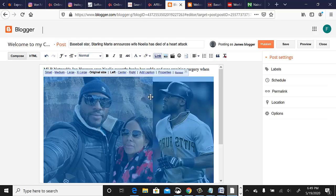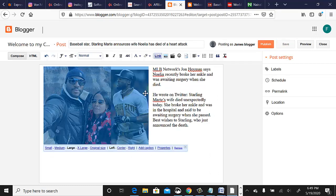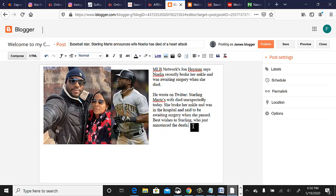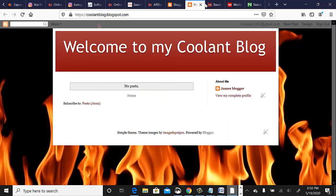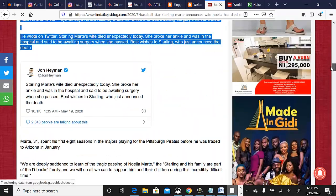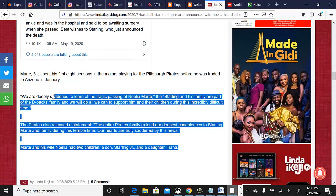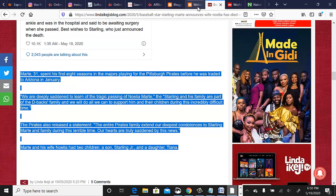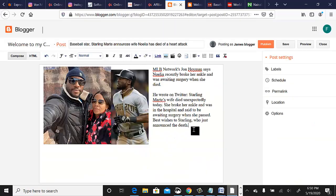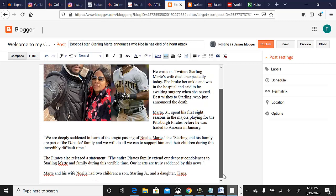Now you can make this image small. Resize it, make it large. And make the image small. Okay? Then come back to Linda Ikeji. Get more content from here. Get more content from here and move it. Okay, this is more content here. Move it to the site.